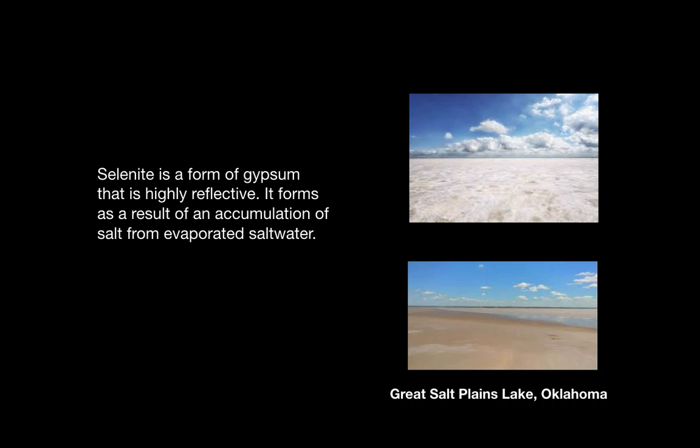It is actually a form of gypsum that is highly reflective. It forms as a result of an accumulation of salt from evaporated salt water. And here are the Great Salt Lake Plains of Oklahoma.